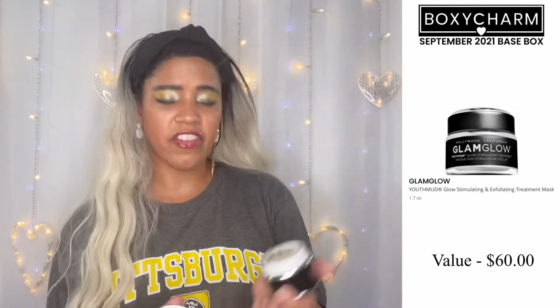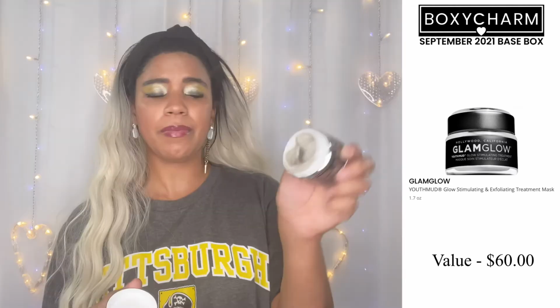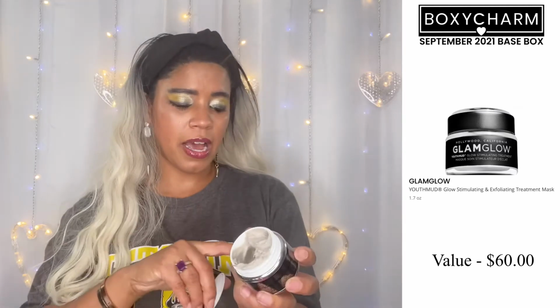Hello. Well, hello. Oh, it smells good. Looks kind of funky, but it smells really good. It looks kind of like Oreo cookie crumbles in there or something like that. I don't know, guys. We'll see how this goes. I really don't know what to expect with this, but I am really excited to give it a try.